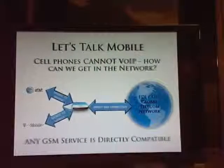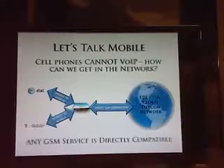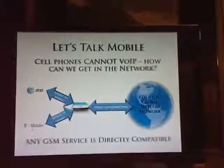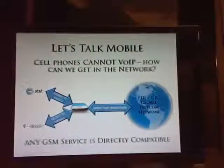Now, the same would be true if I had an AT&T phone. I could do the same thing. So it's not necessary to use the GI cell to save a whole bunch of money on your cellular cost. You can use and leverage what you already set up at home to push these down.